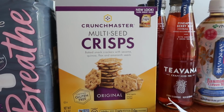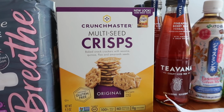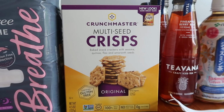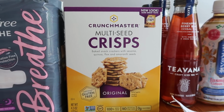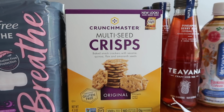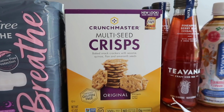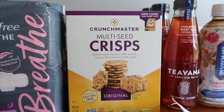The Crunch Master crackers are $1.98. There was a $1 coupon from a May insert, so I paid 98 cents. IBOTTA is giving back $1.25, making it free plus a 27-cent money maker.